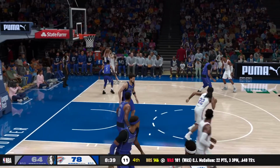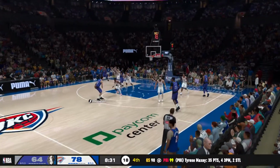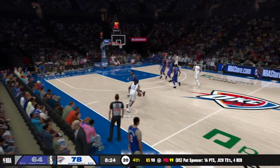Well, if you're just tuning in, welcome. We've got about 3.5 minutes gone here in the fourth quarter. Yeah, it's been a tough game for him with his shooting. Fortunately, the rest of the team has picked him up, and they have the lead. Russell, no luck. The Thunder leading by 14.